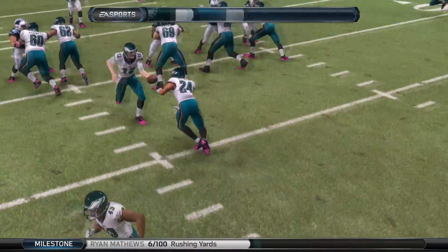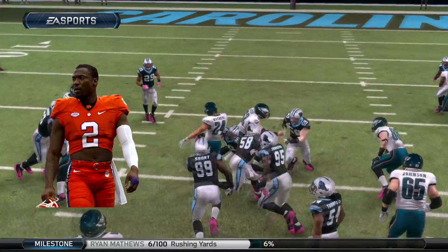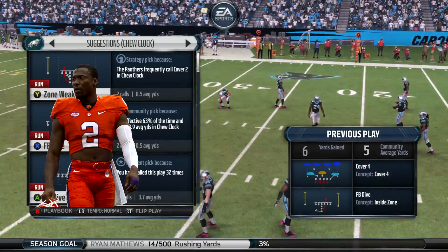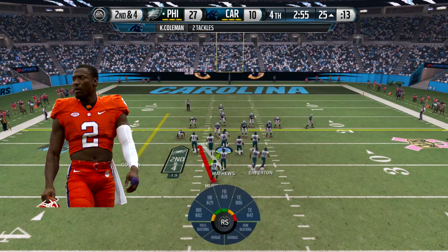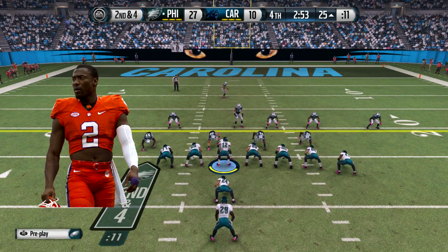Number 4 is going to be Mackenzie, the corner from Clemson. He's undersized, but an absolute lockdown corner. My pro comparison for him is Asante Samuel, the former New England Patriot, Philadelphia Eagle, and Atlanta Falcon.